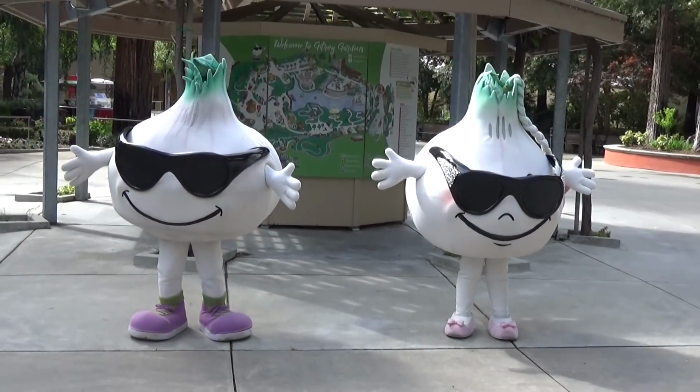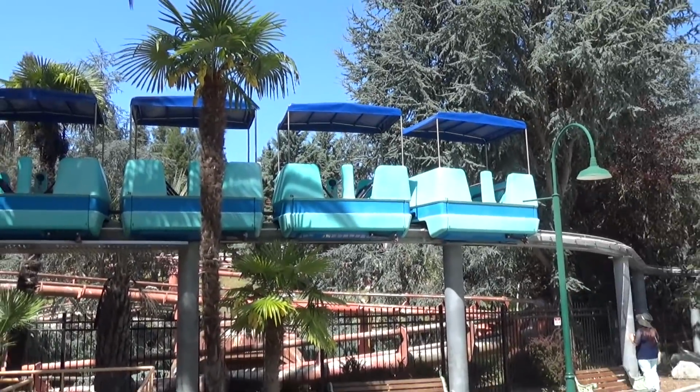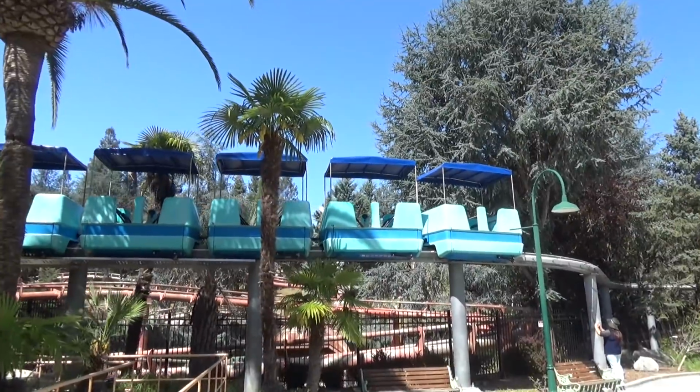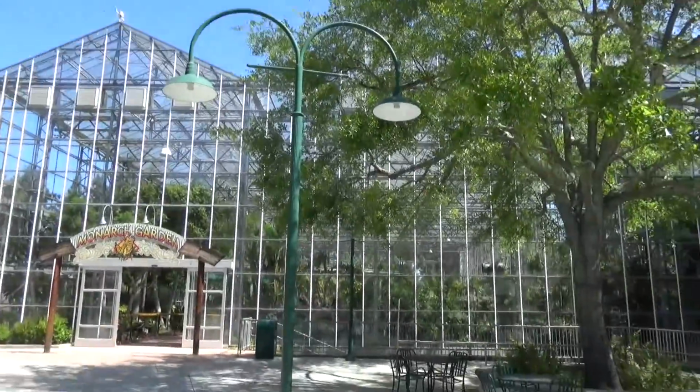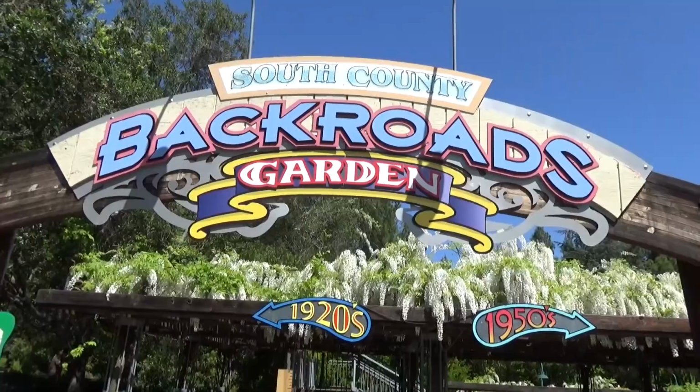It's adorable. Unfortunately, closed for us on our visit is the SkyTrail monorail, which is sad because no parks have monorails, so I was pretty excited about it. This also goes through their Monarch Garden inside the big greenhouse. So this is really neat.